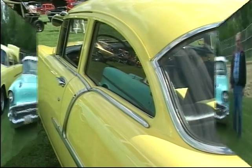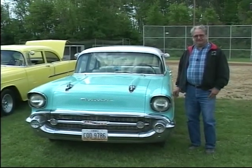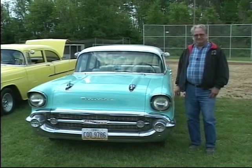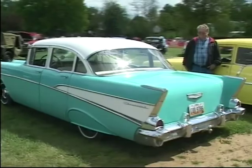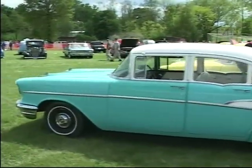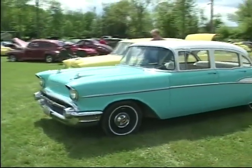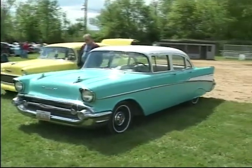I'm Danny Streeter. I'm from Galion, Ohio. I'm driving a 57 Chevy 150 four-door sedan. It's a 6-cylinder stick-shift car. I got it 4 years ago in St. Louis, Missouri, and it now has 99,000 original miles on it. I'm the third owner, and I retired 2 years ago, so this is my daily driver. This is what I drive every day.